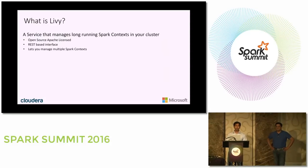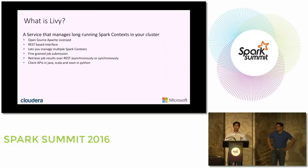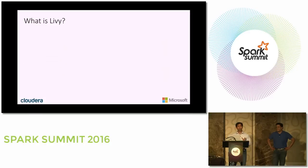Livy lets you manage multiple Spark contexts simultaneously. It lets you do fine-grained job submission. Submit a Spark job as a request and get back the results as a response, either synchronously or asynchronously. And lastly, to make it easy for application tiers to leverage Livy to submit Spark jobs, we've built a client API. There's a Java API and a Scala API, and we're working on a Python API that will be available soon.